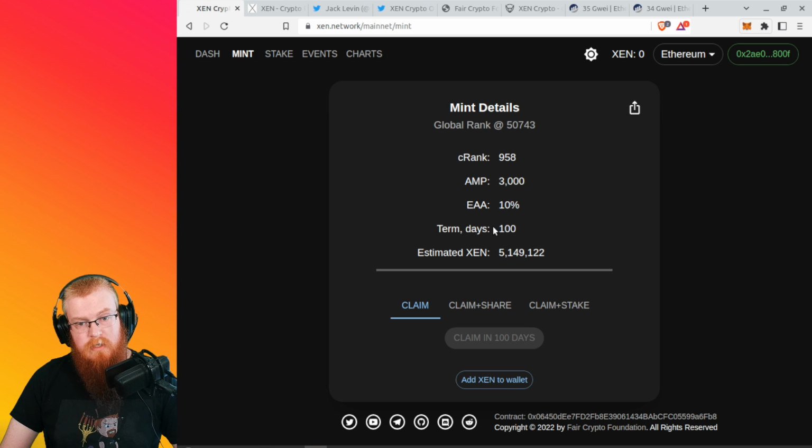I could only stake for 100 days. That was the max for the first 5,000 people. You couldn't stake any longer, so I'm actually only going to estimate right now only 5 million Zen for this wallet.